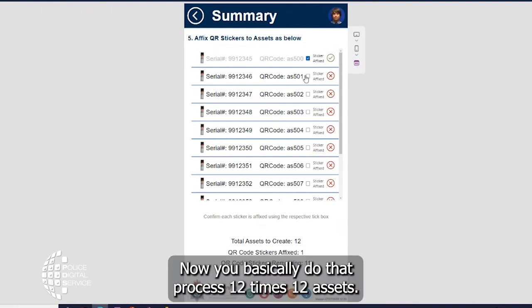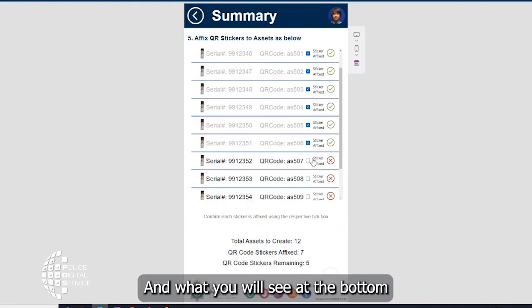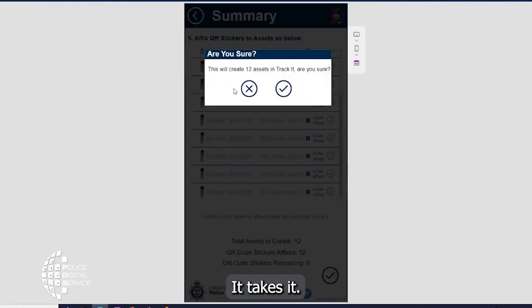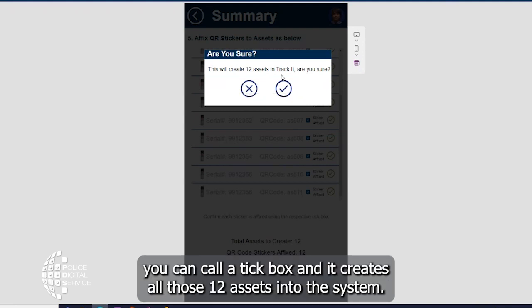Now you basically do that process 12 times for the 12 assets, and what you will see at the bottom is the tick box, click tick, click tick. This will create 12 assets. You can click the tick box and it creates all those 12 assets into the system.